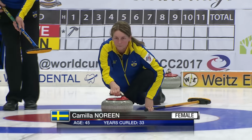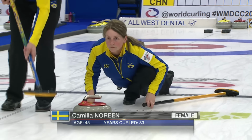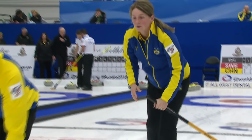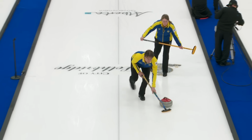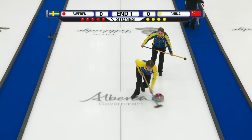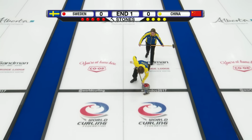Camilla Norén plays stones 1 and 5 for Team Sweden. 33 years of curling played. Definitely some experience. Yes, I've played them. And it's interesting that she's throwing 1 and 5 because the last time I played them, he actually threw 1 and 5. So maybe we'll see them switch here.